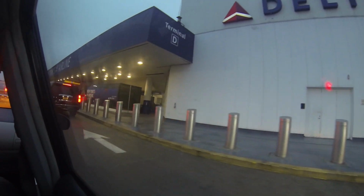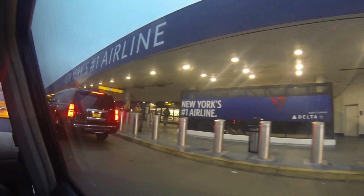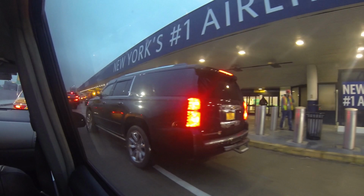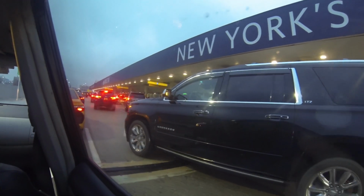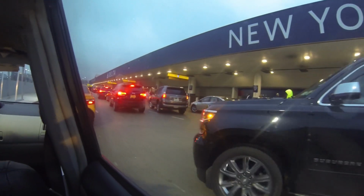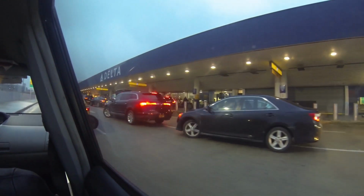As we arrived at Terminal C, Delta welcomes us with an impressive declaration that they are New York's #1 airline. Delta invested $100 million to renovate both Terminal C and D and operates 32 gates. In 2018, just over 12 million passengers flew with Delta at LaGuardia, which was 40% of the total passengers.